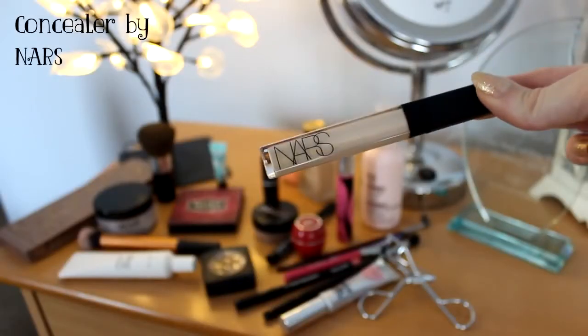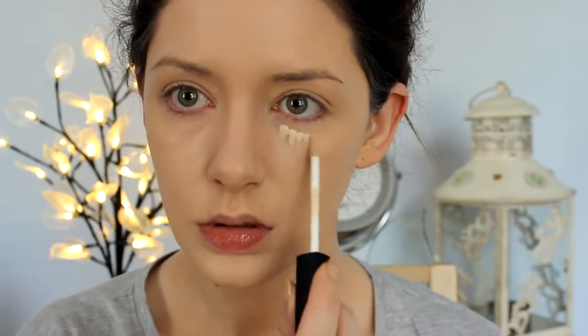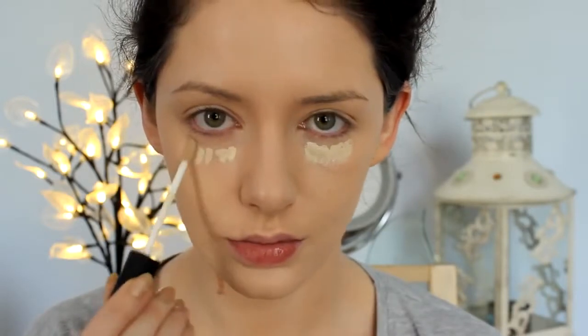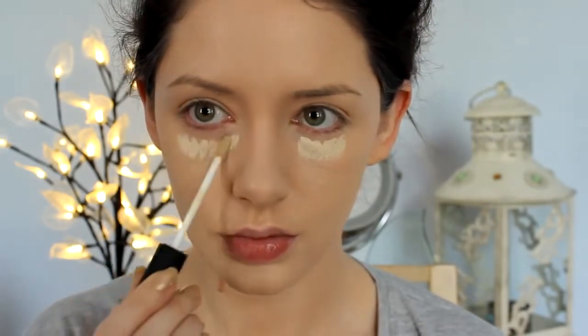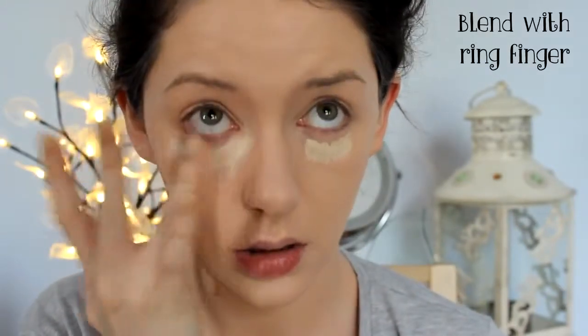So after using that, I'm using the NARS Creamy Concealer under my eyes to get rid of them bags, and I really like this as well. But also let me know if you'd like me to do one of my high street versus drugstore comparison videos with this and with the Collection 2000 concealer, because I'm a huge fan of that as well, and I'd like to test them out against each other and start a battle of concealers.